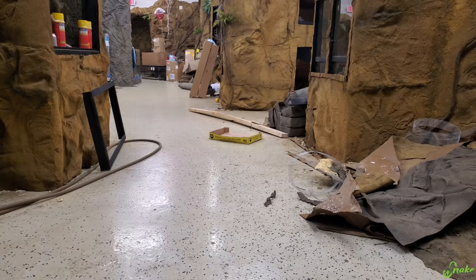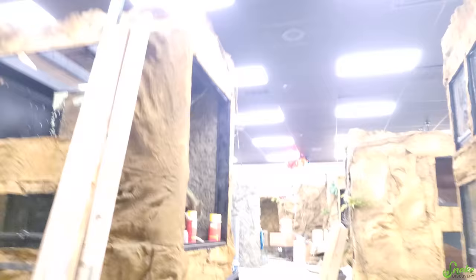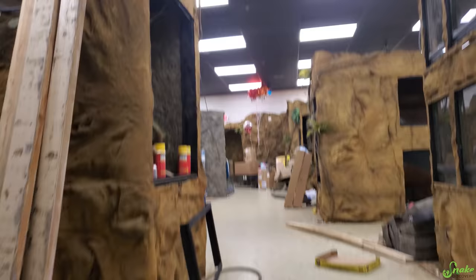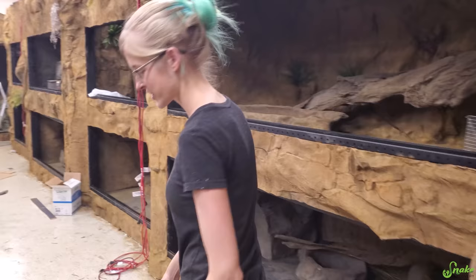So it probably wasn't the best thing to be working in the cage under Emily. Don't, you're fine. All right, I'll just stay down here. Is the saw supposed to smoke when you're doing this? No. It was totally boring. It was, and it was not fun. This was my least favorite thing we've had to do with the zoo so far.